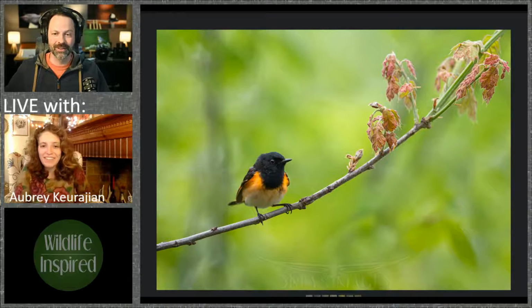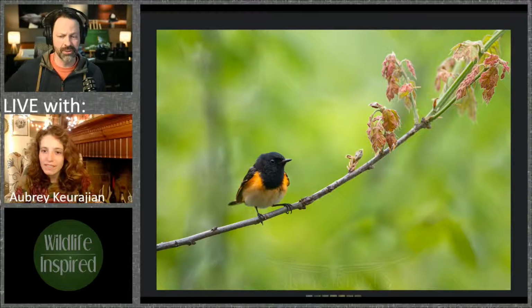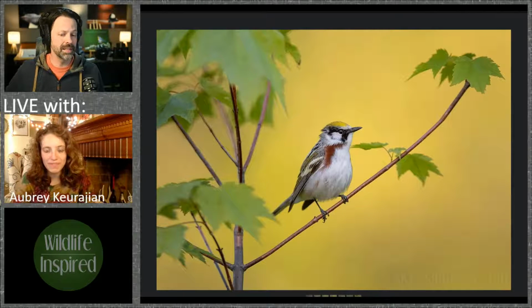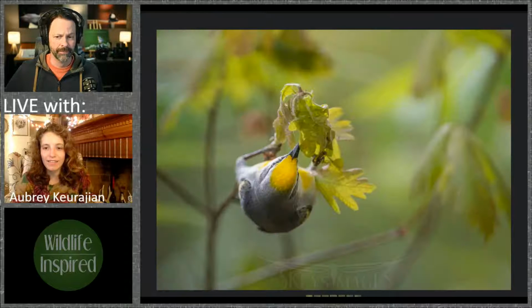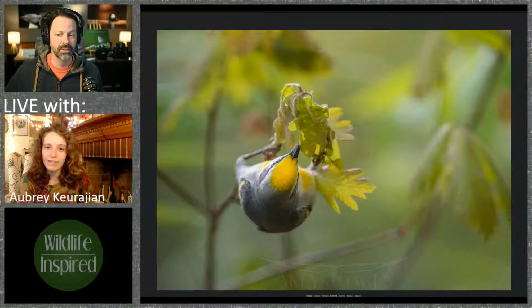All right, let's get on to these. I think they are all the same tree. I'm going to show you a series here. This is an American redstart. These are all warblers taken in the same general area, over a stretch of about 2 or 3 miles, but in the same part of Pennsylvania.